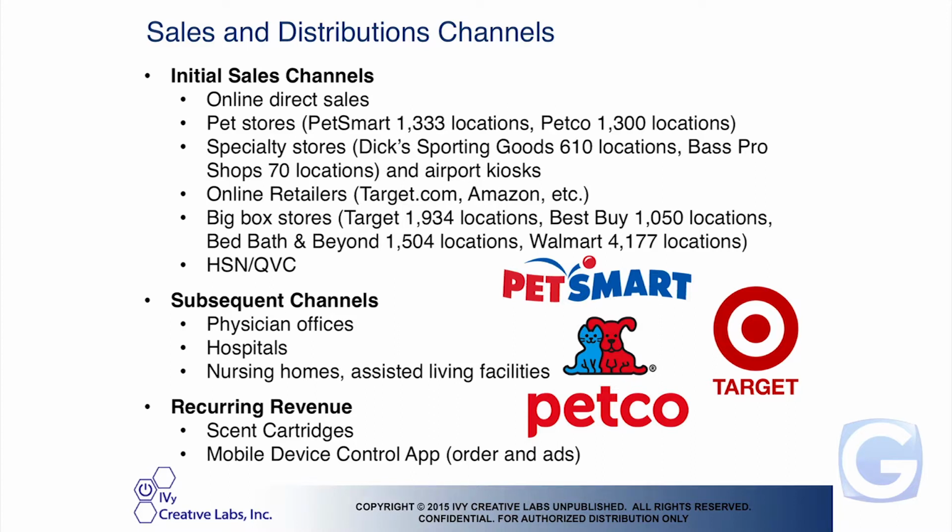We're not going to get to market by Christmas this year. Also, that is the most expensive time possible. But if we do get into QVC or HSN in January, February, that's the lowest cost for advertising and online airtime. So that could be an opportunity for us there. Subsequent channels: hospitals, nursing homes, physicians' offices.